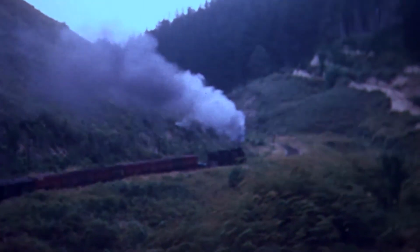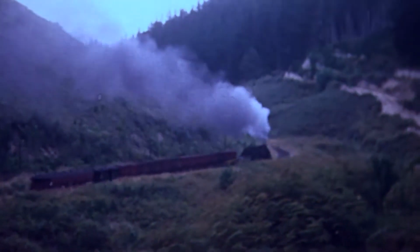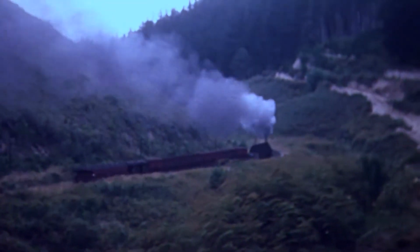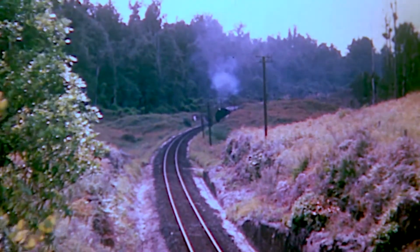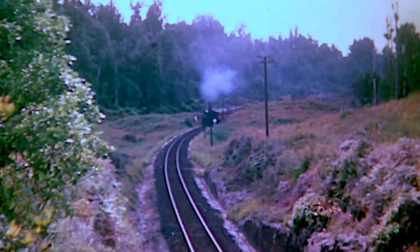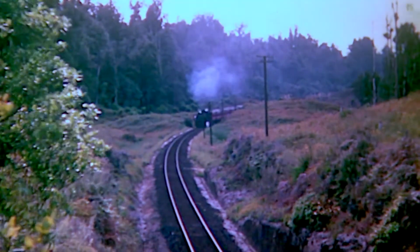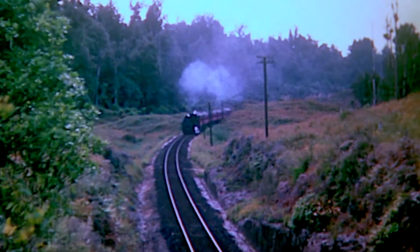For most of the line between Ngongotaha and Putararu, there are few adjacent roads, so only certain sections where access was possible could be photographed or filmed. This was an interesting section, as large portions of native forest alongside the rail corridor were left intact, making the railway journey to Rotorua a very picturesque one.